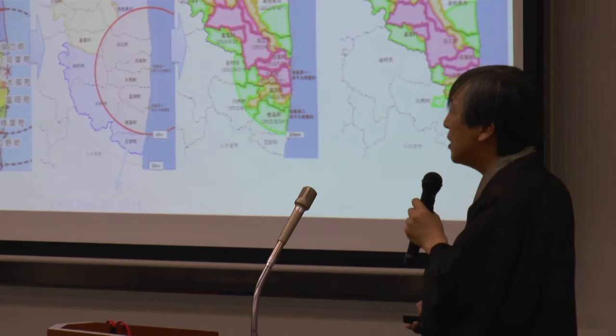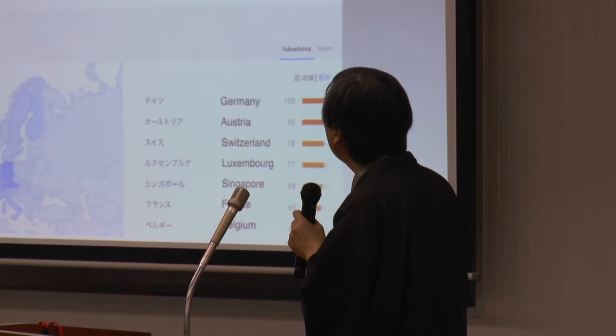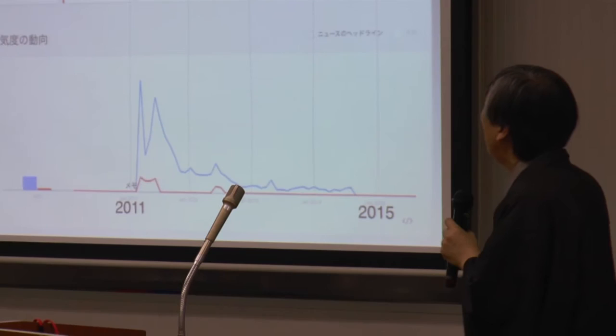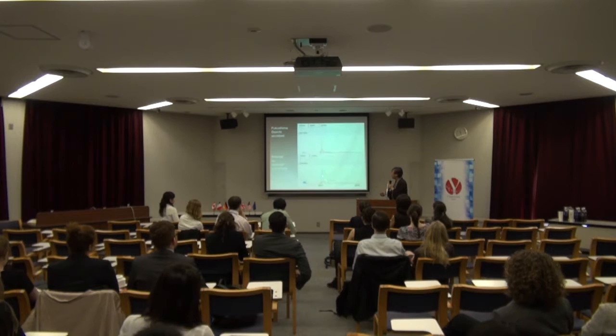Other issues, thyroid dose. Well, if you Google the keyword Fukushima or Tenko, this is the timeline. In 2011, 2013, there was a peak, and recurring peaks later on, and the queries mostly come from German-speaking countries. In Japan, for Fukushima Dai-ichi, look at external and internal exposure. This is the internal exposure. As you can see, people fear internal exposure more than external exposure. Something very different.